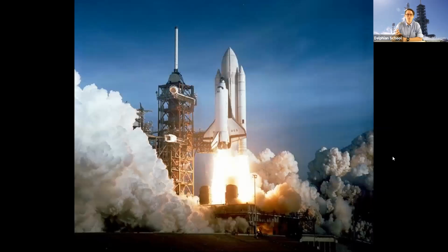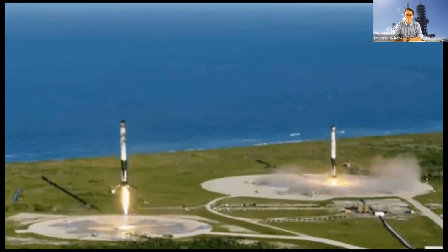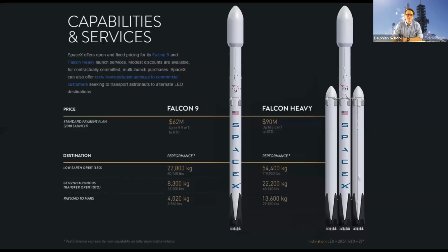This is where the dream of reusable spacecraft first really saw the light of day. We've come a long way since then. That launch cost $89,000 per kilogram for what it sent to space. Compare it to this, which was under $1,000 per kilogram to get it into space. We've come a long way.